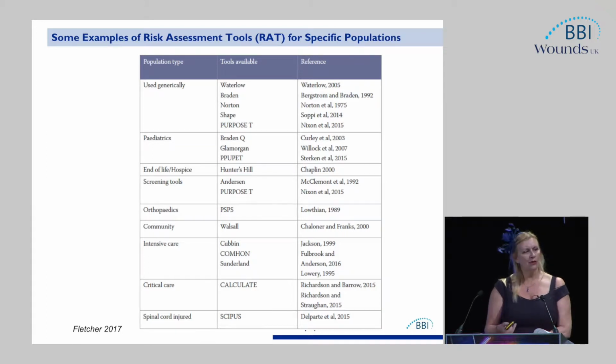In the intensive and critical care, they look at things like use of inotropes. My personal view is that I don't know why we have pressure ulcer risk assessment tools in intensive care, because if a patient's in intensive care, I would suggest they're at risk of pressure ulcers because they tend to be very unwell.